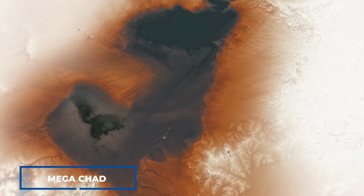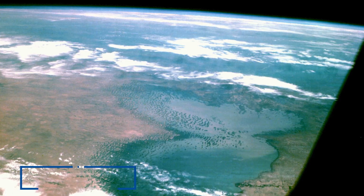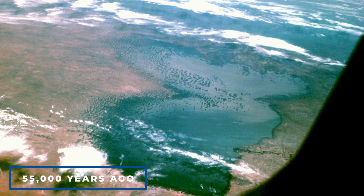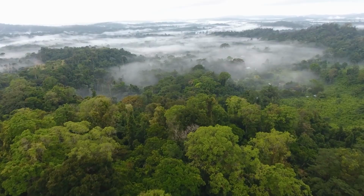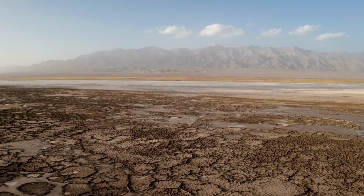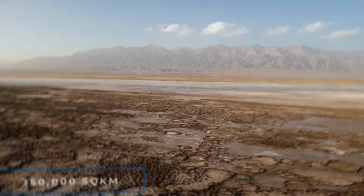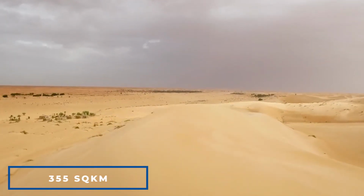The Mega Chad is a striking example of this phenomenon, once the largest lake on Earth, covering an area of 2 million square kilometers 55,000 years ago. It's a testament to the region's lush greenery, where researchers believe the fertile dust from the area played a significant role in creating South America's rainforests. However, climate change caused its first drying up, shrinking to a size of around 350,000 square kilometers, and today it only occupies 355 square kilometers.